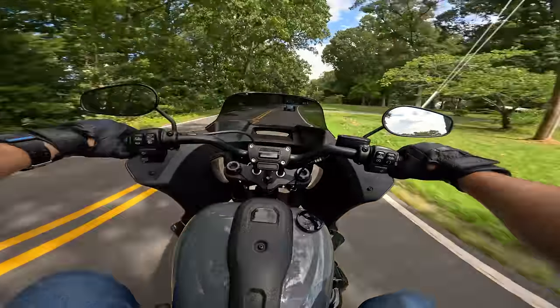Coming back up on the dealership here. They really need to do something about all the gravel in their entrance. Oh my gosh. Oh, maybe that's why they go up here and hit this instead.